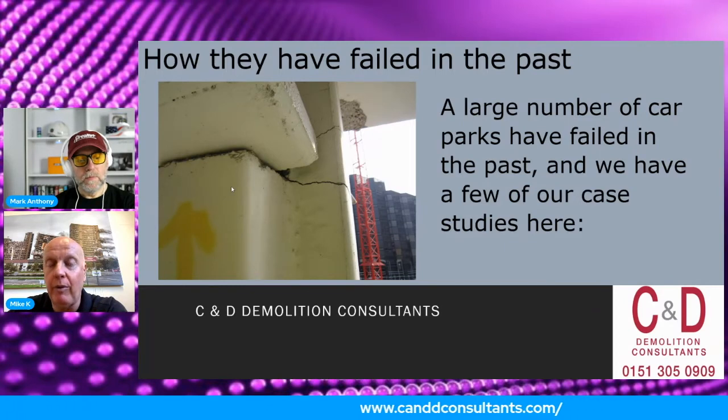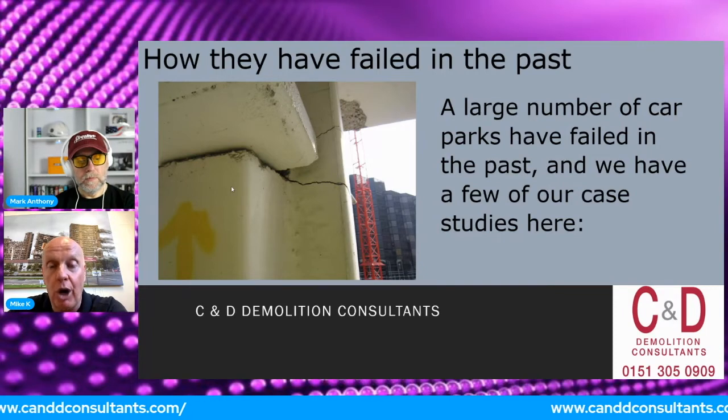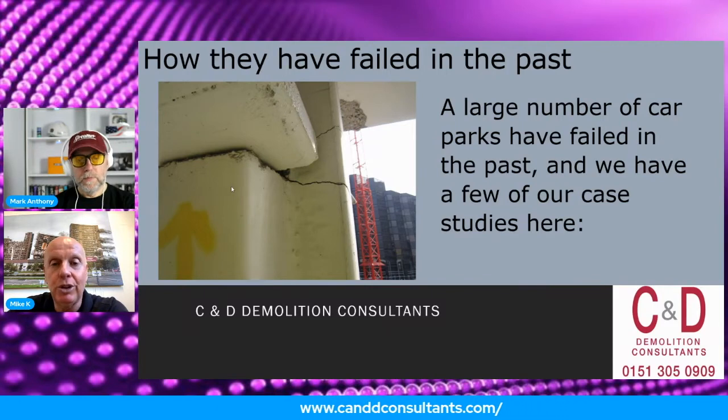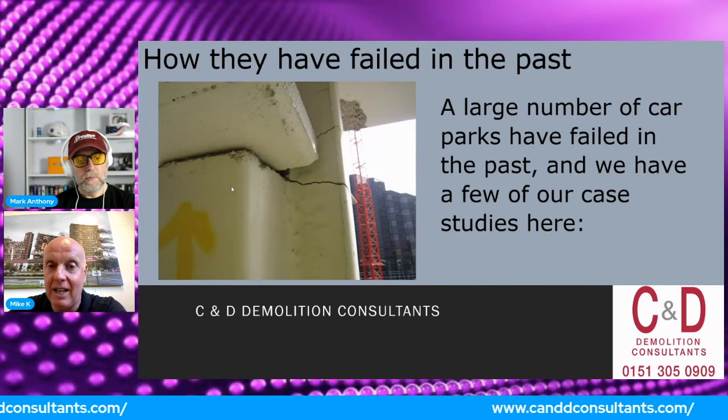Now, all the people watching this presentation, next time you go into a multi-storey car park, an older one, you look for the cracks, you look for the movement joints. You'll see it. It's cracking and it's moving in there, and you'll be shocked at the number of car parks that are in failure.